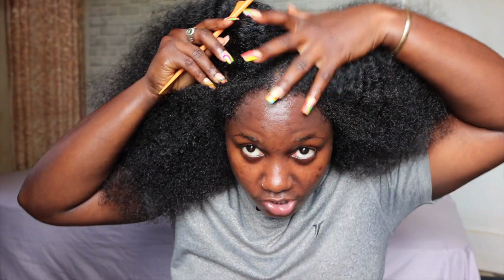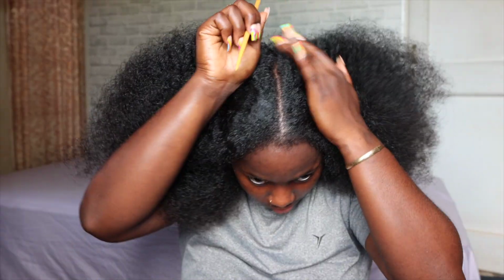But let's go. So I'm just gonna start with a straight part down the middle. You knew we were gonna start at the back section. I don't want to do these too big, and I don't want to do them too small, because I still want them to look cute, but I don't want to be in my hair all afternoon. So we're going to go with medium sized. Okay, we have the first section.